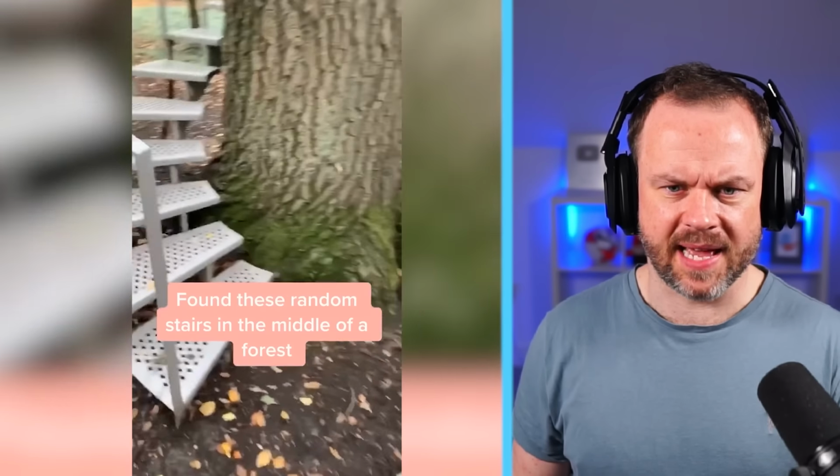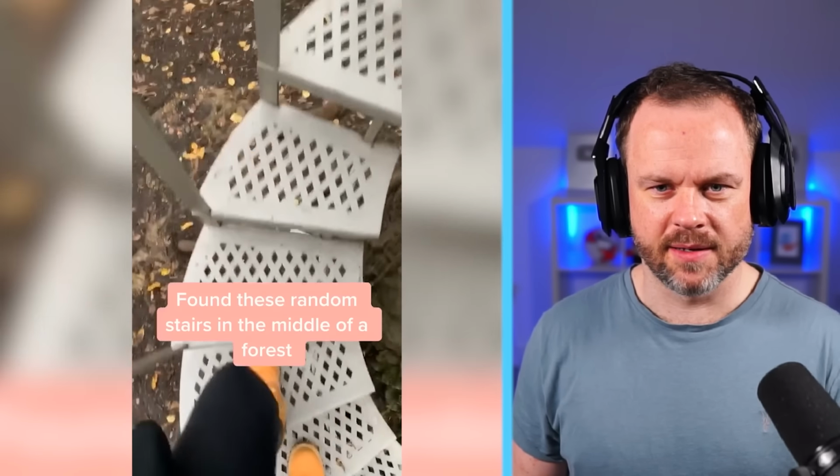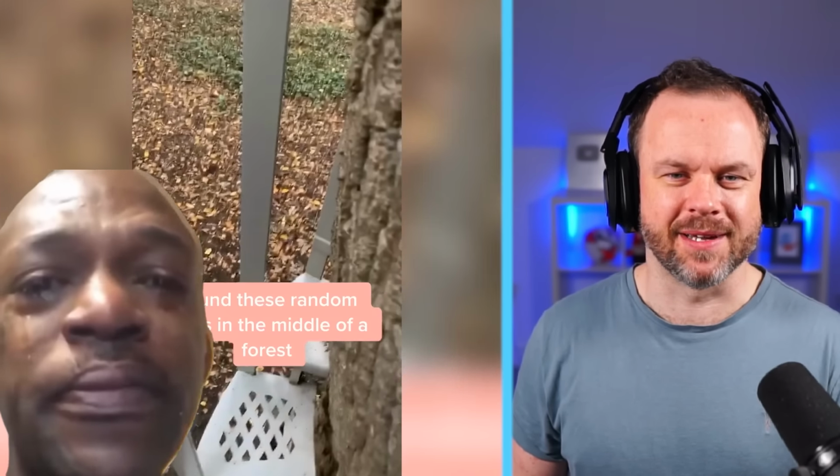So we found some random stairs in the middle of the forest. Ooh, where do they go? What are we gonna find? What are we gonna discover? Nothing but disappointment. That's so annoying. They ask you how you are, you just have to say that you're fine. How many people have they trolled with those stairs?